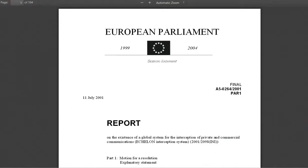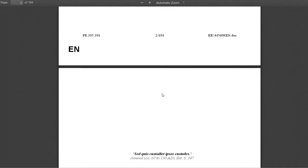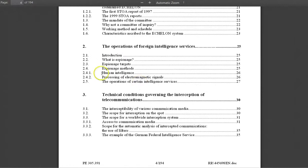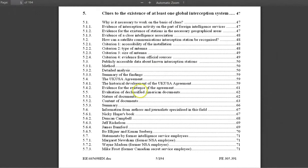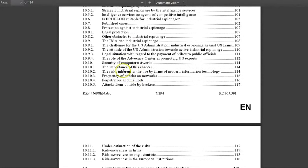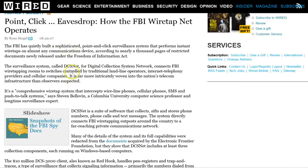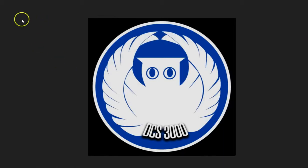Echelon was reported in a European Parliament report in 2001 that you can get here. This is a 194-page report that they published talking about what Echelon is, how it's committing espionage, industrial espionage, how it works, where the centers are located. So Edward Snowden, God bless him, did bring these revelations into the mainstream, but Echelon has been around for quite some time, which leads us back to the Orwellian Owl of Minerva logo for DCS 3000.